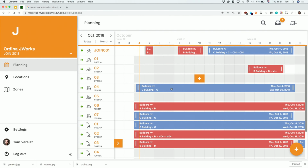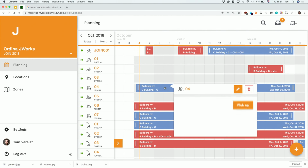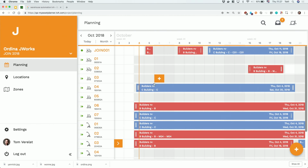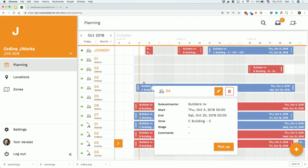You see these blocks, which are for if you have Tomorrowland, they use a lot of subcontractors to build their stages. So they want to plan, okay, this subcontractor can use this machine at this stage, and then when that block starts, that request starts, they can pick it up in the machine park at Tomorrowland.